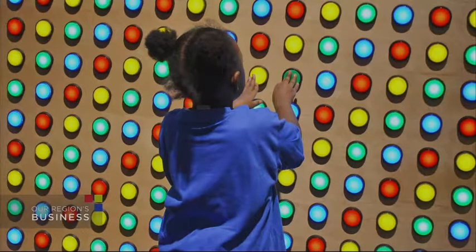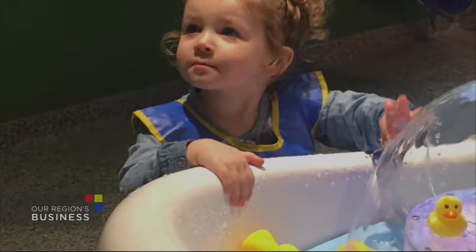And this whole notion of cause and effect, that when I do something, I can cause something else to happen, is a key point for young people to learn and understand that they can begin to control their environment. And so this button wall, tremendously popular. Very cool. And as you say, learning almost without knowing that you're learning.